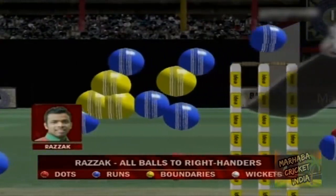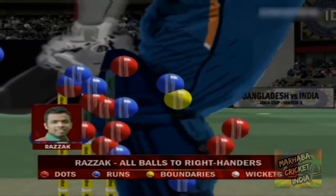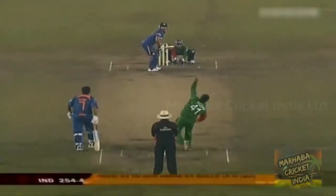Has been wayward tonight, Razak. A lot of deliveries onto the pads, two straight, just being worked for runs. Anything wide of Ostrom has gone to the fence as well. You don't want to see those yellow dots on your chart.